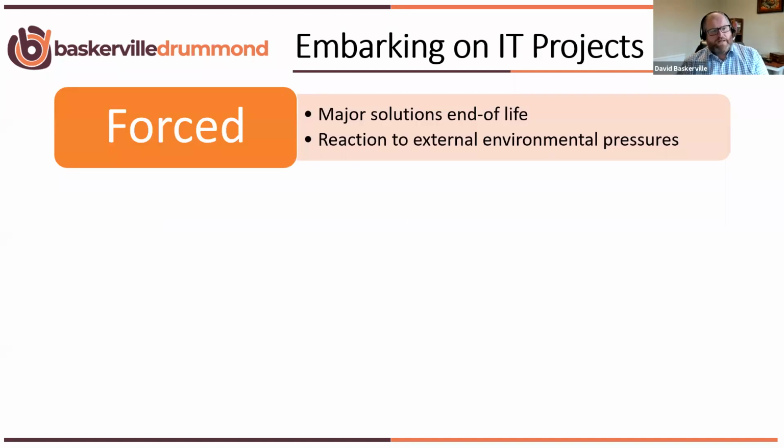So before we go into these things about selection and implementation, I just want to take a little thought as to why IT projects happen in law firms anyway. There are four reasons, I think, that law firms embark on IT projects. And this is where we get that thing here that a lot of firms at the moment have been forced to change their IT. Now, there are two main factors for that.